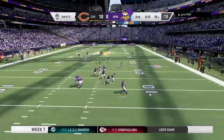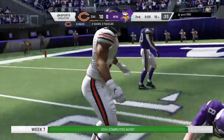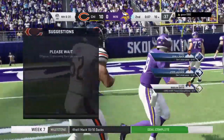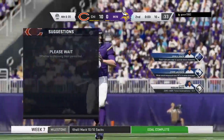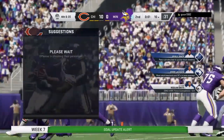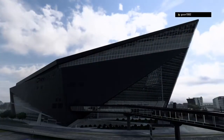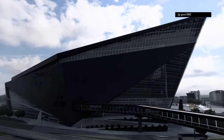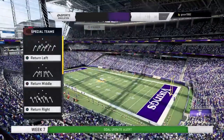Cousins to throw it. And the pressure too much that time as Cousins goes down. Khalil Mack has now recorded 10 sacks on the season. So we reach halftime with the visiting Bears out on top here. As we'll send you down to Orlando, and we check in with Jonathan Coachman for our EA Sports Halftime Report.